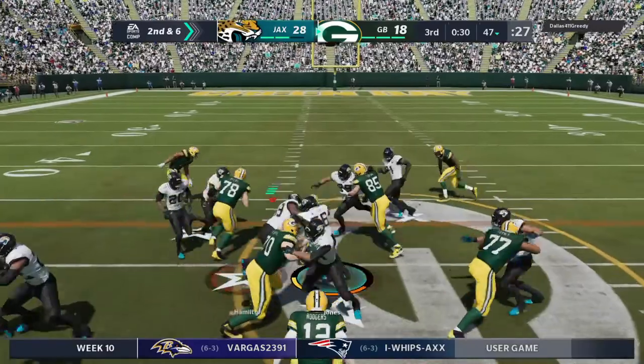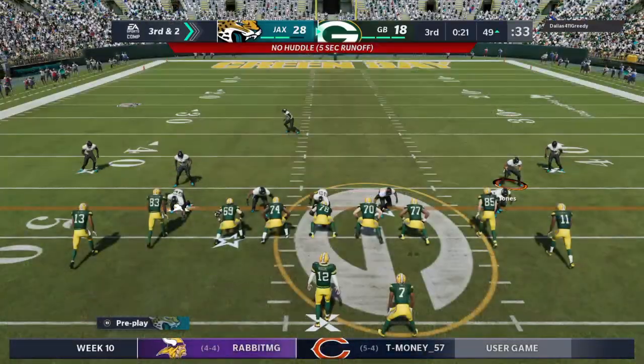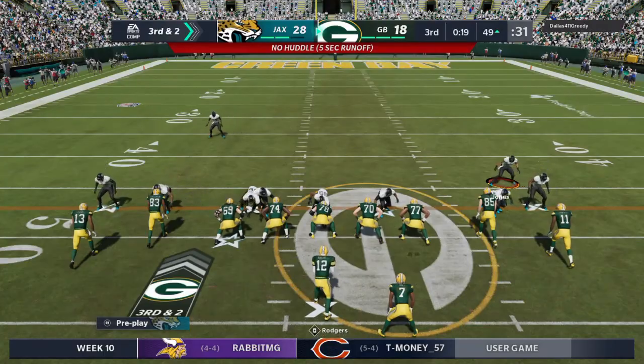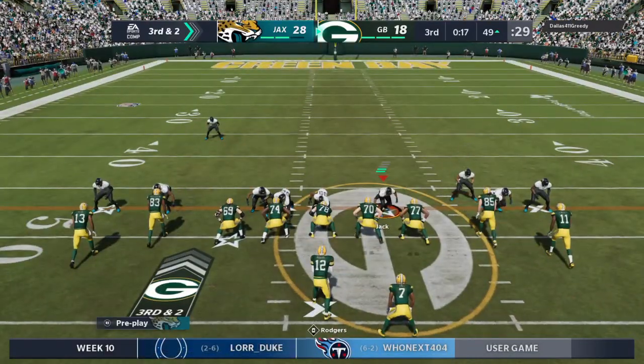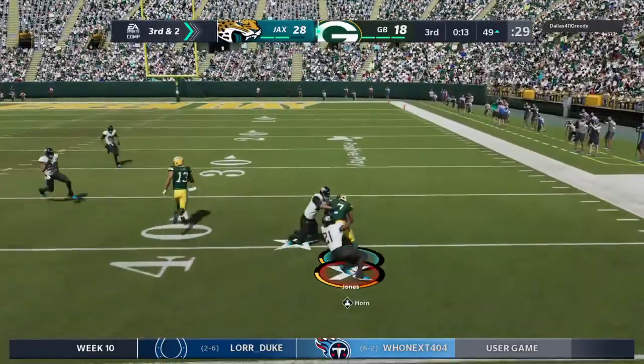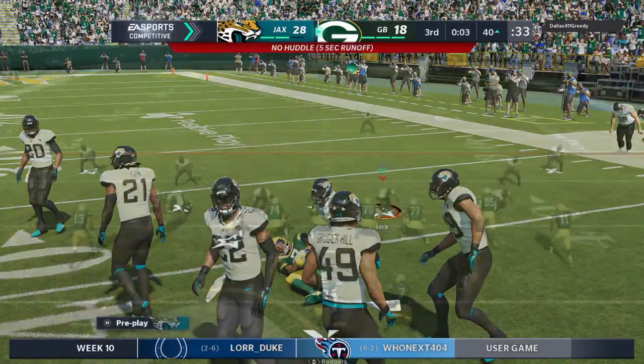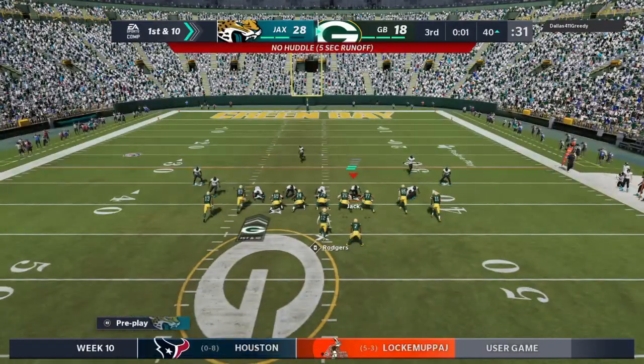Again, it's Jones. And he's going to take this across midfield into Jacksonville territory. Give him 4 on the carry, and it'll make this a 3rd and about 2. From the gun, Rodgers caught on the right side by Jones. And he's going to have a Packers 1st down as they're able to get the 3rd down conversion.